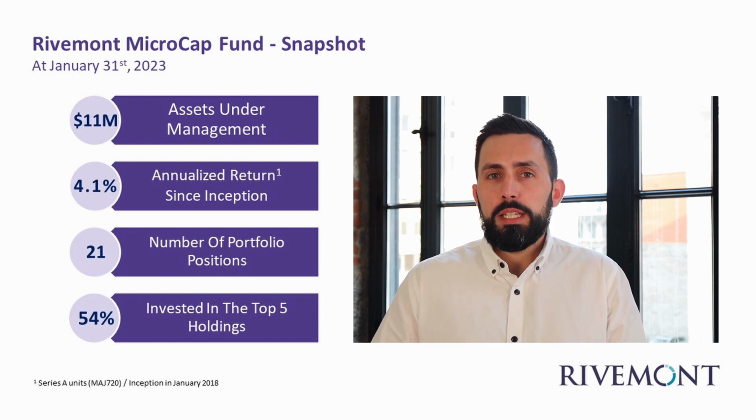And the main change would be in terms of portfolio concentration in the top 5 holdings. It increased 2% compared to last month, but it's only due to stock price movements in the portfolio and not because we traded on those specific positions.